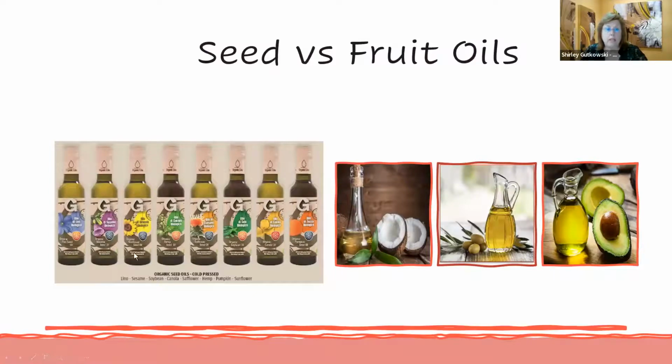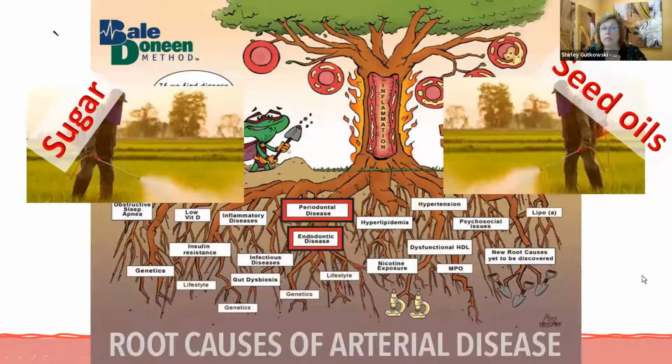Seed oils are all of these. Even if they're organic and cold pressed, they are still incredibly manufactured. Fruit oils are saturated. They are hard at room temp or at colder temperatures, sometimes even on the counter. But these are the oils that you want to have if you have to have oils.